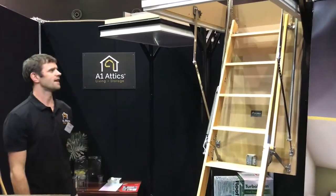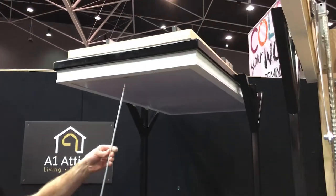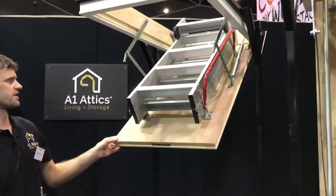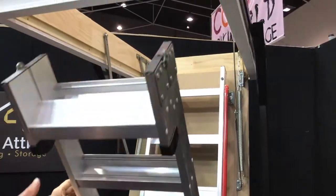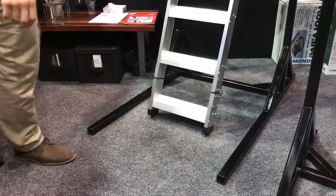And that's it. And then we have a more basic version as well. This is an aluminium one, very similar to a conventional ladder, just attached to a hatch lid, which makes it a lot safer for use. And that comes down. And there we have that.